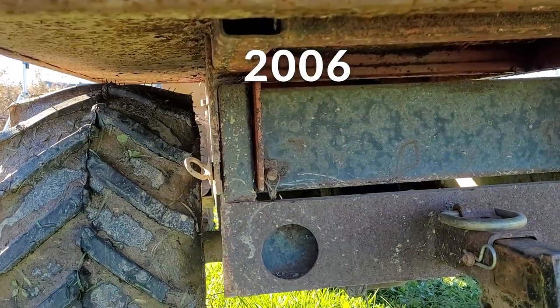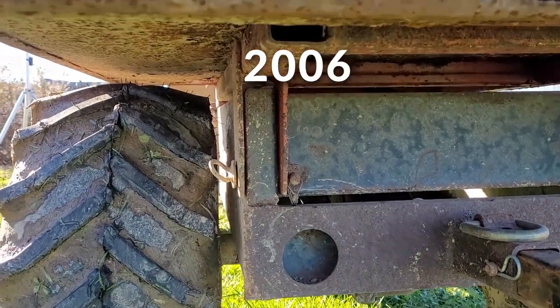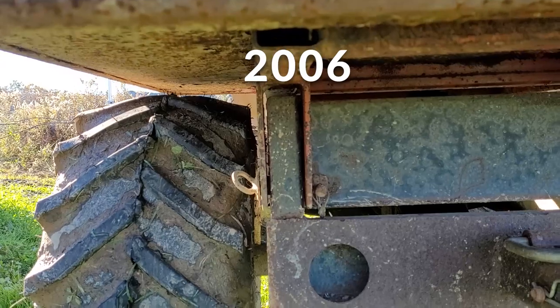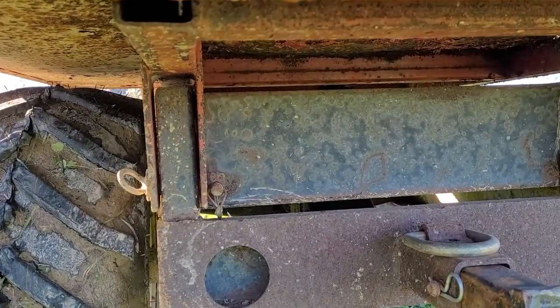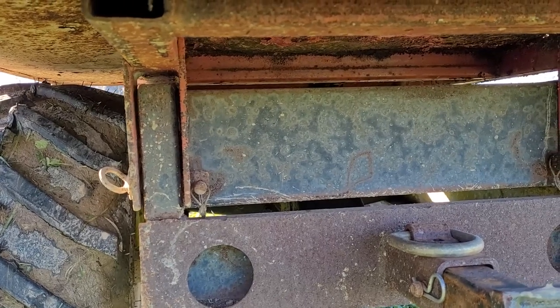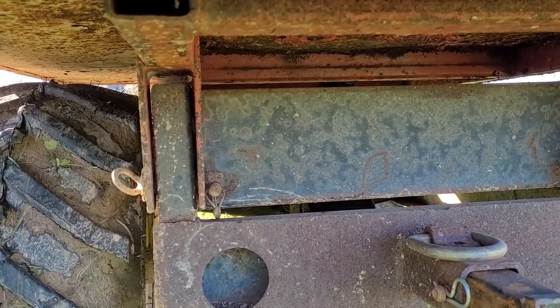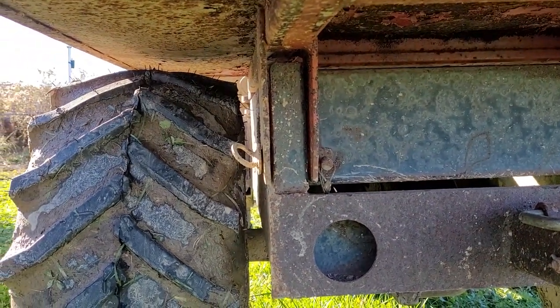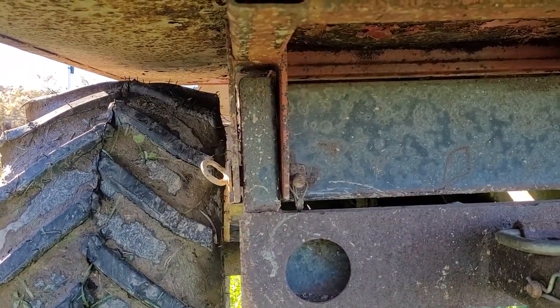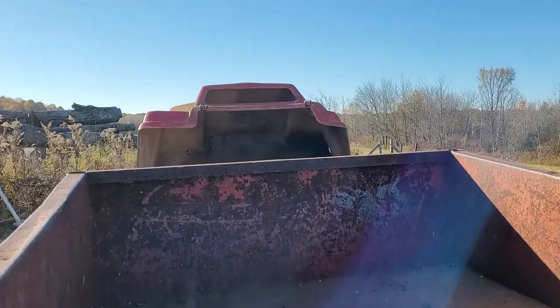When I brought this back in 2005, I wanted a receiver. It did not have a hitch receiver, and I wanted one of those, so I put a plate in the back and welded in a receiver mount, and I also have a place for lights, and I never got around to wiring those. So those are the things that need to be fixed.